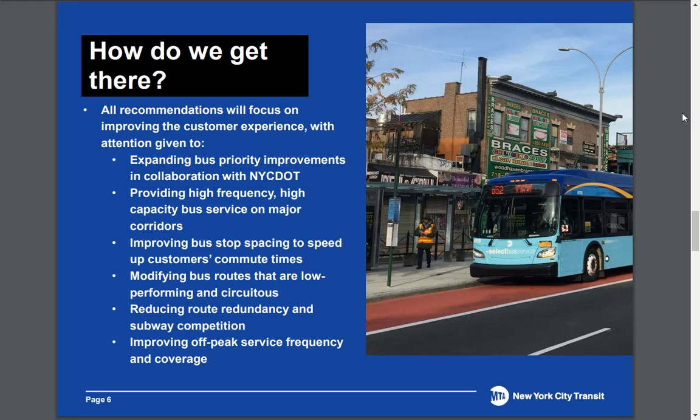How do we get there? All recommendations will be focused on improving the customer experience, with attention given to expanding bus priority improvements in collaboration with the New York City Department of Transportation. They're providing high frequency, high capacity bus service on major corridors, improving bus stop spacing to speed up customers' commute times, modifying bus routes that are low performing and circuitous, reducing route redundancy and subway competition, and improving off-peak service frequency and coverage.